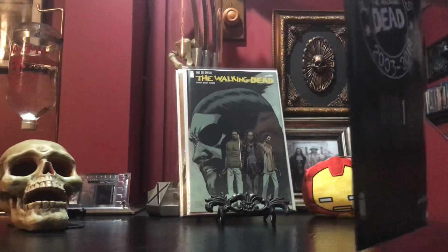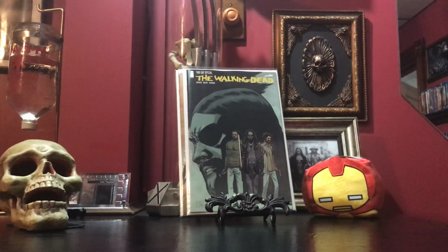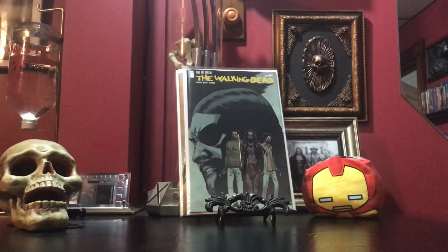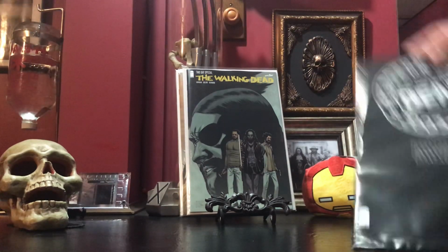I went with 2 friends, and we got a variety of each. On number 19, my one friend got a black and white sketch variant. I got the virgin, and my other friend got the regular. So we each got pretty much the same issues, and we got quite a variety. I didn't open this one yet.